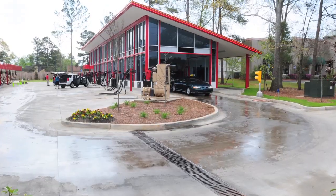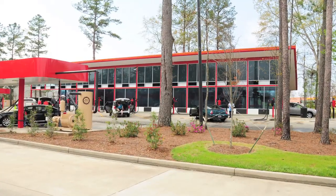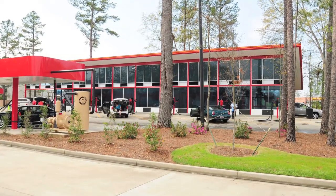So the other two buildings are very similar then? Absolutely, very similar. Same pitch, blue aquatic glass. We try to work on the claustrophobic feel of people staying in the car. It's open. A lot of glass.